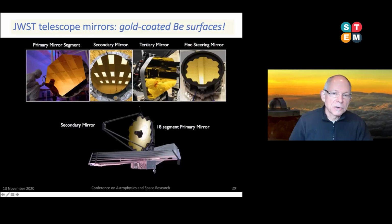All of the mirrors are actually made out of beryllium for lightweight. It's a very low element on the periodic table, number 4, and much lighter than using aluminum or other elements. And they're coated with gold because gold has very good reflectivity and low emissivity in the infrared.